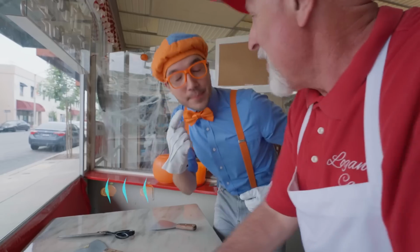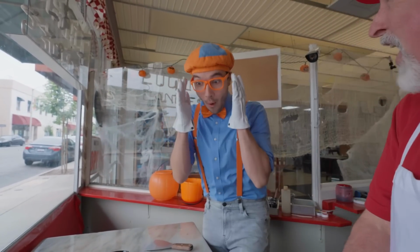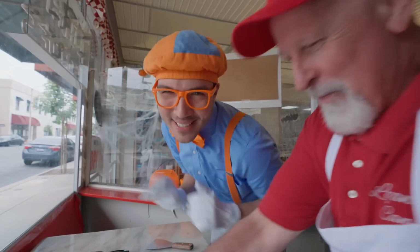I'm starting to smell it. Smell that orange? Yeah, it smells like orange. Just like your orange glasses. Oh, yeah, one of my two favorite colors, orange. Oh, and blue.